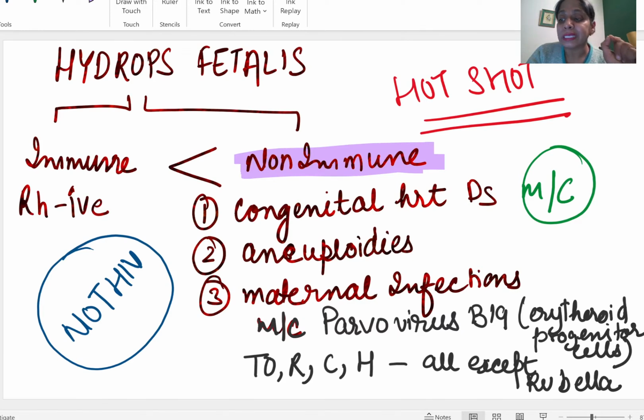Erythroid progenitor cells. This parvovirus B19 affects that cell, the erythroid progenitor cells, and now the fetus has anemia. No RBC is formed. Now the fetus has anemia. Out of anemia, there is hydrops fetalis. Okay. Among the TORCH, what is the full form of TORCH?